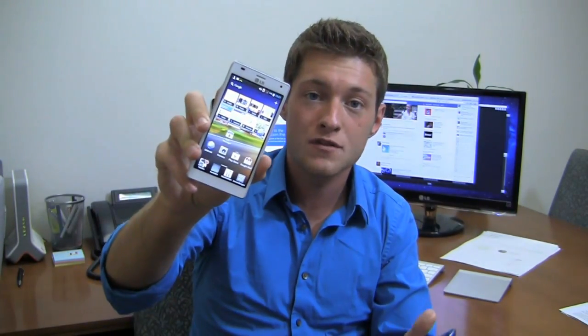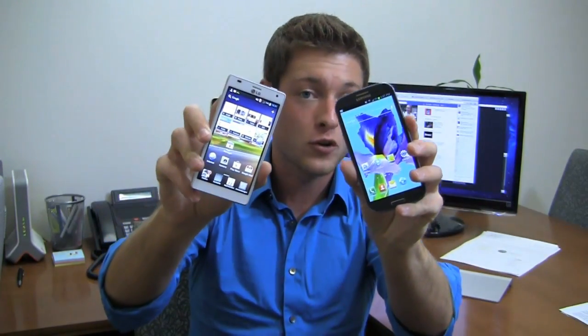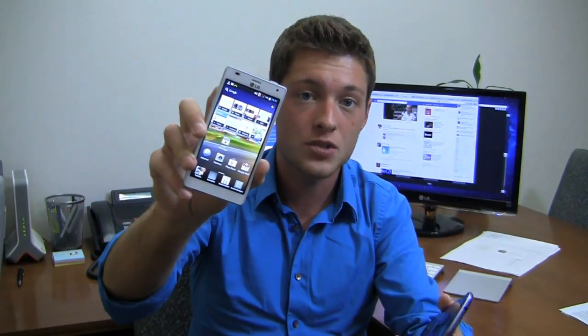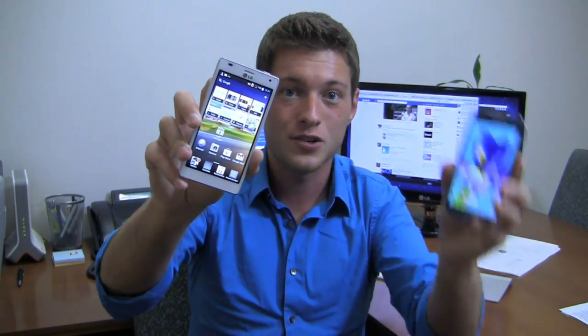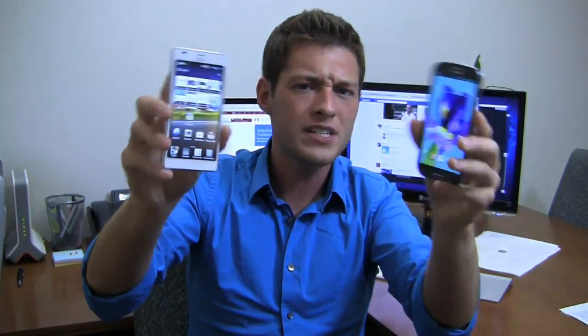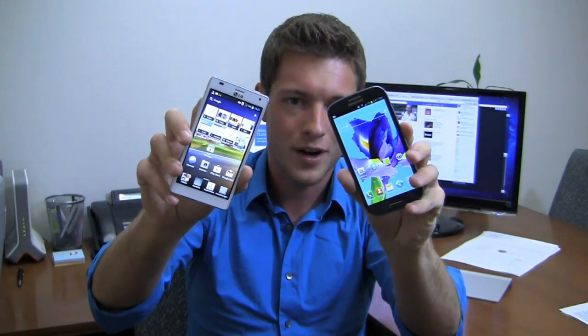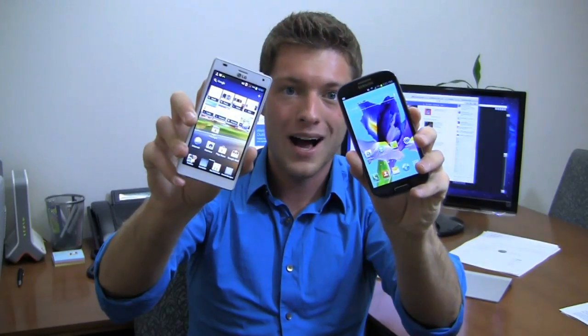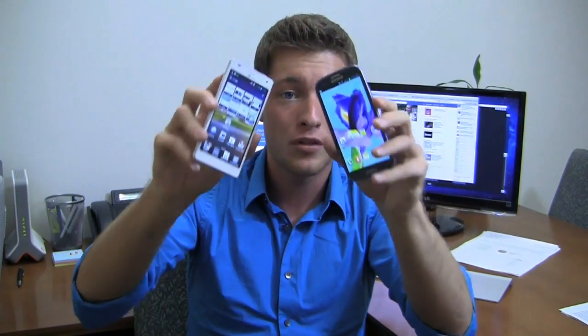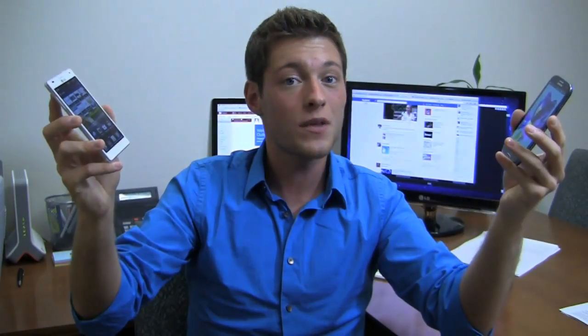Got the LG Optimus 4X HD and T-Mobile's version of the Samsung Galaxy S3. Now, this is available through online retailers like Negri Electronics for $600. This one's available through T-Mobile for $199.99. Full retail with any of these devices is about $600 as well. They're both awesome high-end Android phones. Both have a dual-core processor here, quad-core processor here, 8-megapixel cameras on both, and nice big displays. Which one's going to win the dogfight?